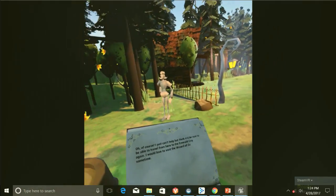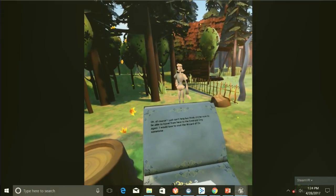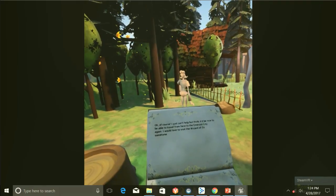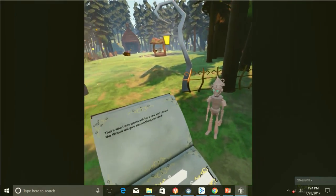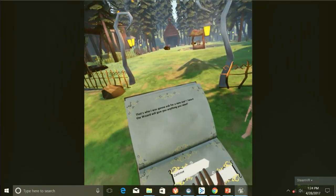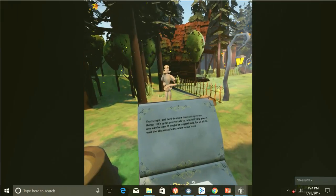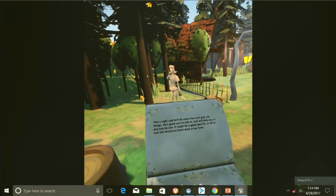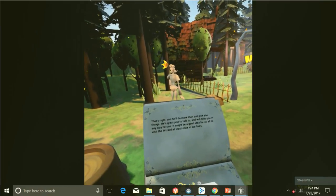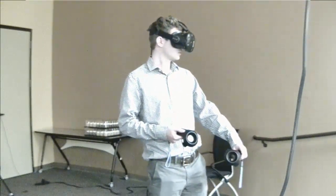Oh, of course. I just can't help but think that it'd be nice to be able to travel from here to the Emerald City again. I would love to visit the Wizard of Oz sometime. That's why I was gonna ask for a new axe. I heard the wizard will give you anything you need. That's right. He'll do more than just give you things. He's great just to talk to, and will help you in any way he can. It might be a good idea for all of us to visit the wizard at least once in our lives. That might not be a bad idea.